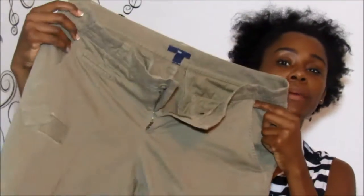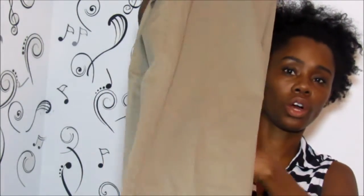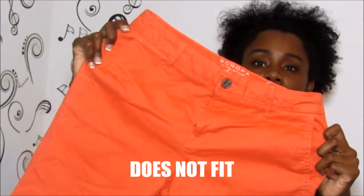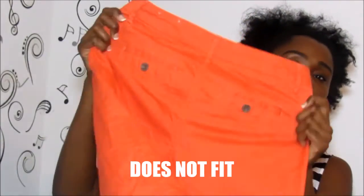This is a Gap Khaki Pants. My daughter picked this one out. So this is what it looks like. It's just like a long khaki pants. Sonoma Orange Shorts. Super cute. They're like a Bermuda shorts.